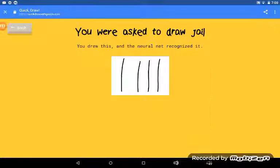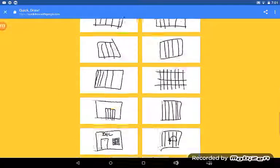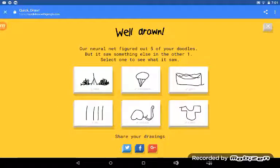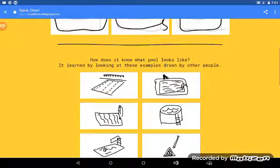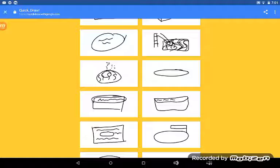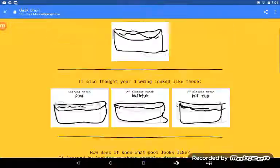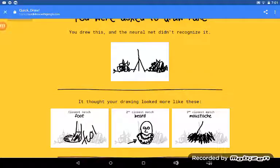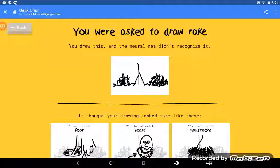See how they draw the jails? Yes. But how did people draw their... What did I get wrong? I want to see how they drew the jokes and pools. I think pool. Hot tub, bathtub, and pool. That's what I was going to draw. That looks like a pool table. How can you draw that in 20 seconds? That'd be hard. What did I get? I just got rake wrong. How many people do their rakes? A beard and a mustache. Dude, that's what I did. But I didn't. Let me try.